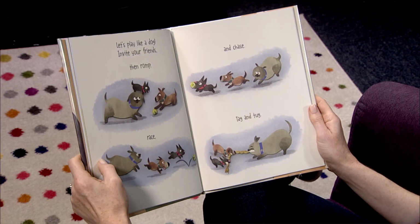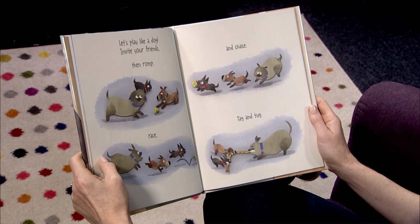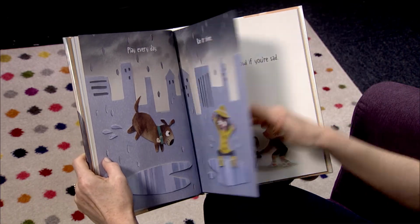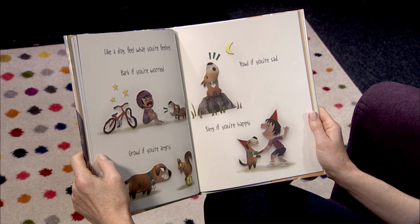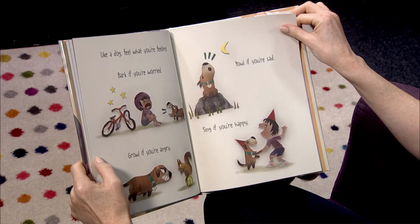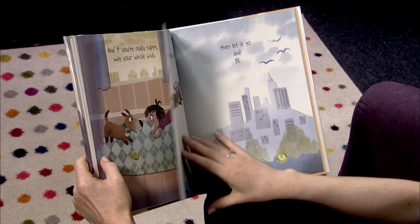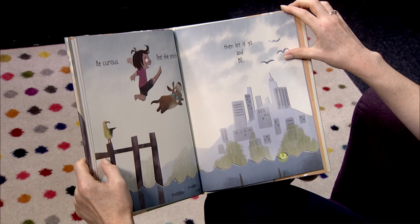Let's play like a dog. Invite your friends. Then romp, race, and chase. Tag and tug. Play every day. Rain or shine. Like a dog, feel what you're feeling. Bark if you're worried. Growl if you're angry. Yowl if you're sad. Sing if you're happy. And if you're really happy, wag your whole body again and again. Be curious. Feel the emotion. Then let it go and be.